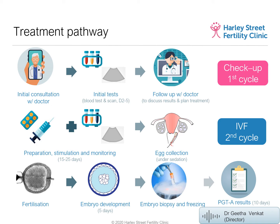First, they discuss the options and see what is the right option. And if it is to have an IVF cycle for you, then the doctor will recommend it and go through the process, what are the steps involved, and prepare you for the IVF treatment. There are certain things we'd like to do before you commence your treatment.